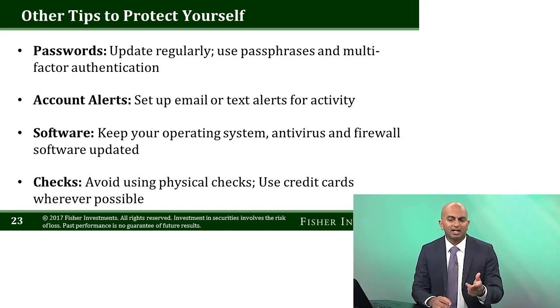Now, going back to my second point, that's why it's especially important to set up account alerts on your banks and financial institutions and credit cards so that you know when a transaction actually happens. And if you do see something that's unauthorized, that you can take action on it very quickly, especially if it's with regards to a debit card or a bank account.